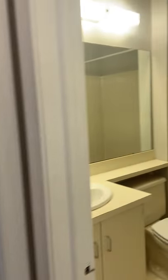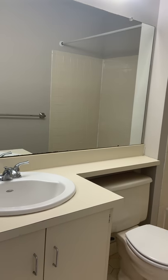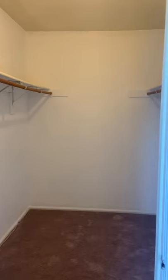Hallway bath with soaking tub, sink. Here's your master with the linen closet. And a really large walk-in closet.